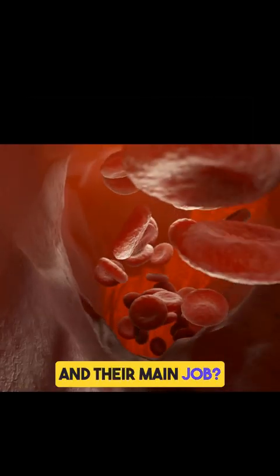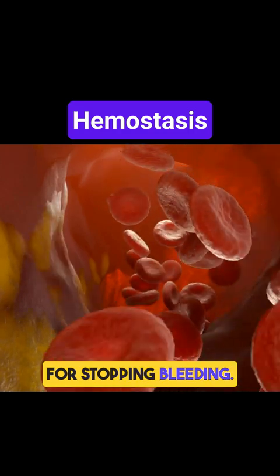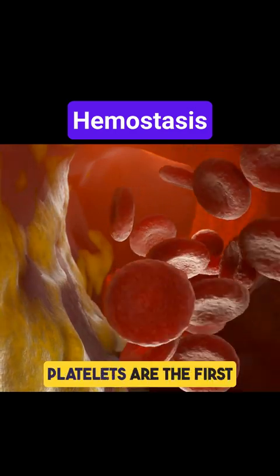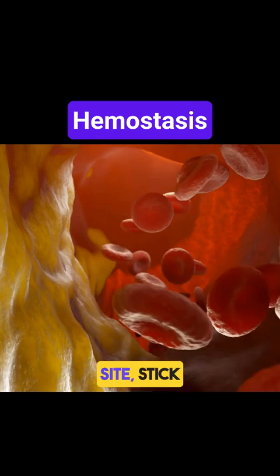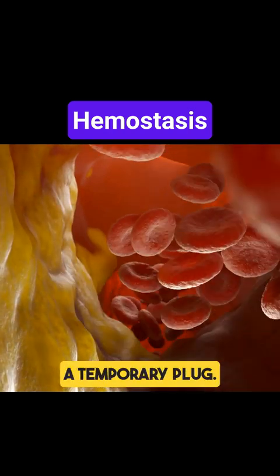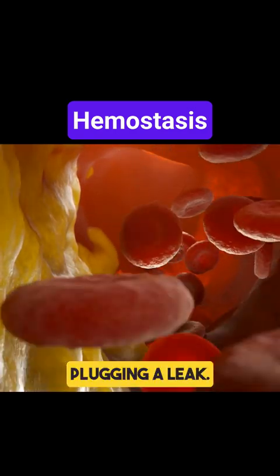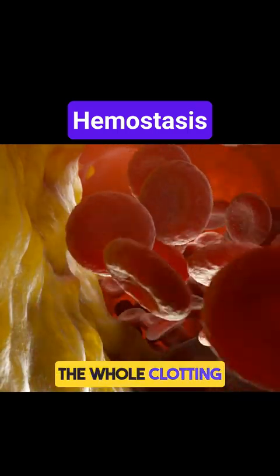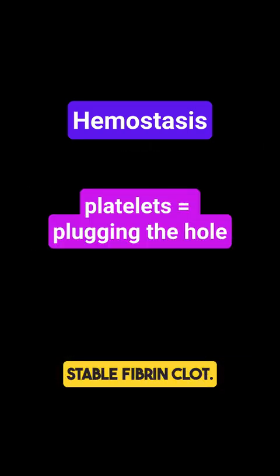And their main job? Hemostasis. That's the fancy word for stopping bleeding. When you get a cut, or there's damage to a blood vessel wall, platelets are the first ones on the scene. They rush to the injury site, stick together, and form a temporary plug. Think of them like tiny sandbags plugging a leak. This initial plug then helps kickstart the whole clotting cascade to form a more stable fibrin clot. So, platelets equals plugging a hole.